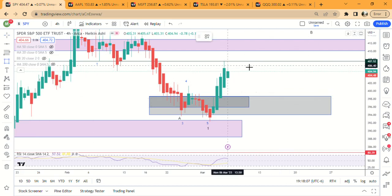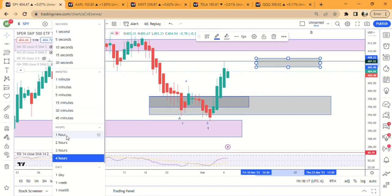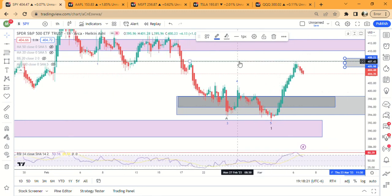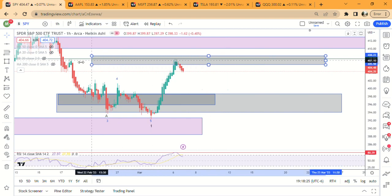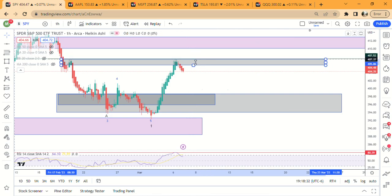exactly what I talked about in the video on Thursday. So I was looking for 406.75. We went all the way up to 407.50, and actually on the 1-hour time frame, it hit exactly at the very top, like literally nailed it, and then backed off. So this 1-hour demand right here was pretty strong, and so we're backing off.